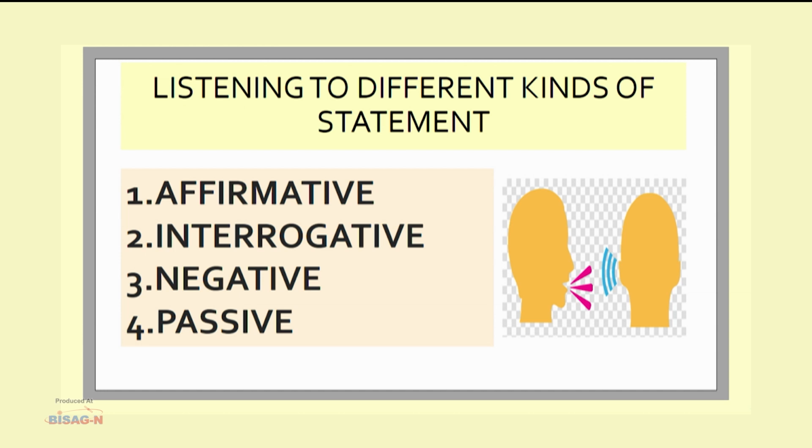What are the passive sentences? For example, passive sentences are those where the identity of the subject, the identity of the doer, has been lost. So we will say, oh, the deal is finalized. The document has been signed. But who has signed this document? We don't know. We are not aware who has signed this document. So this is a passive sentence.